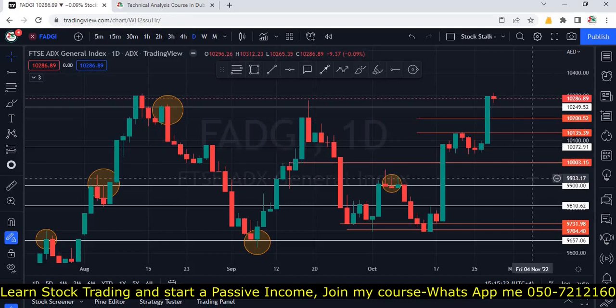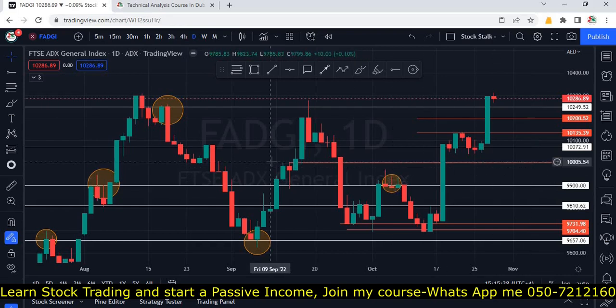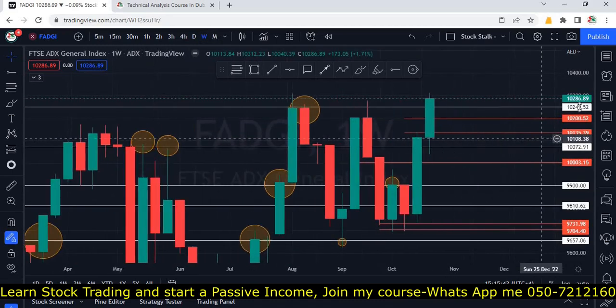Abu Dhabi stock market is looking very strong, very positive and very powerful. This is the daily chart. Let's have a bigger picture of the market. So I will move up to weekly chart and analyze here.